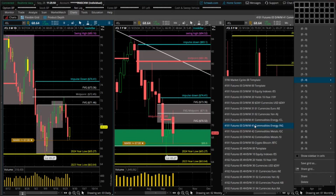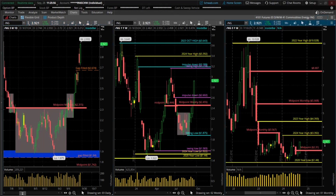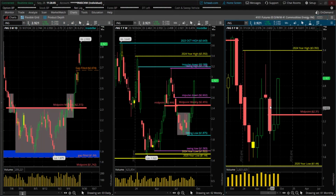Next commodity, natural gas. Monthly chart. Huge impulse candle. Amazing. Higher high, higher low. Broke above that impulse move down. Again, candle's not done yet, but extremely bullish. Amazing.